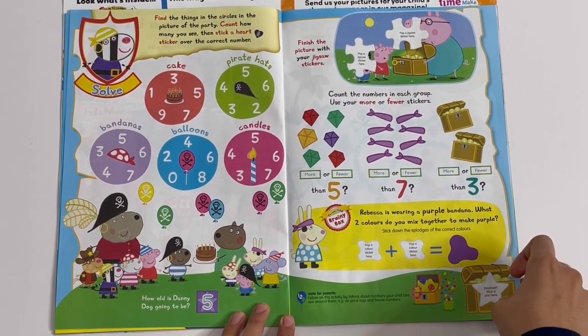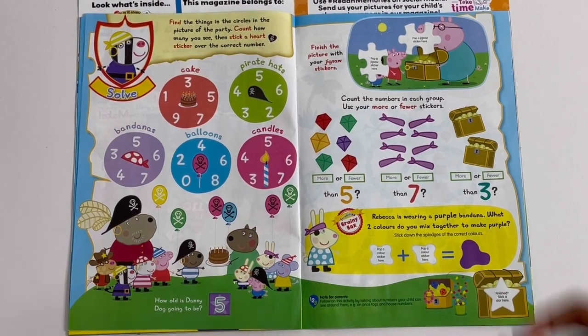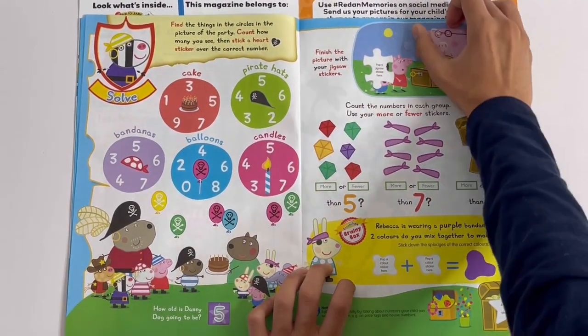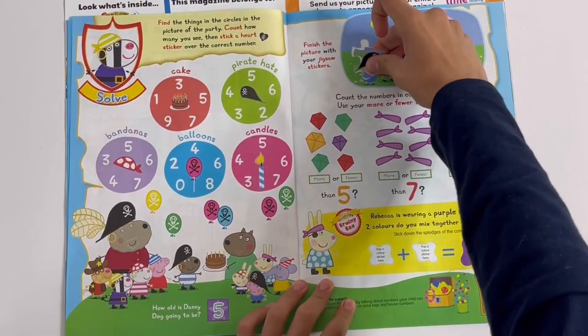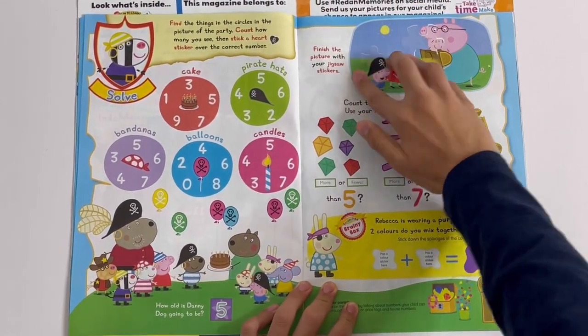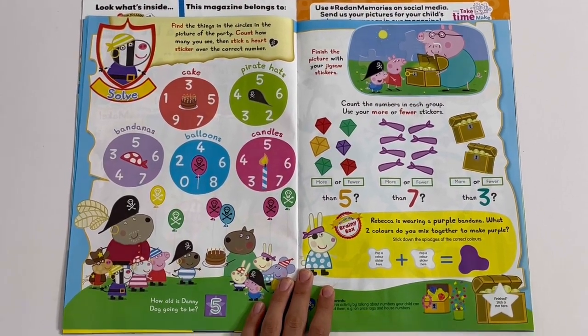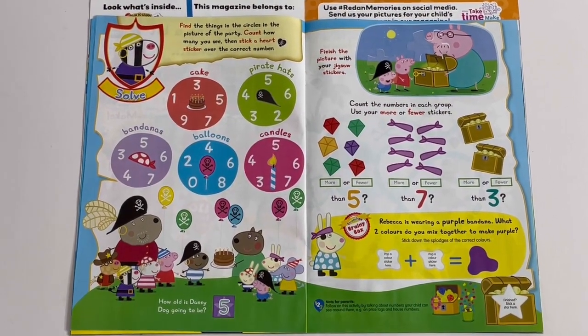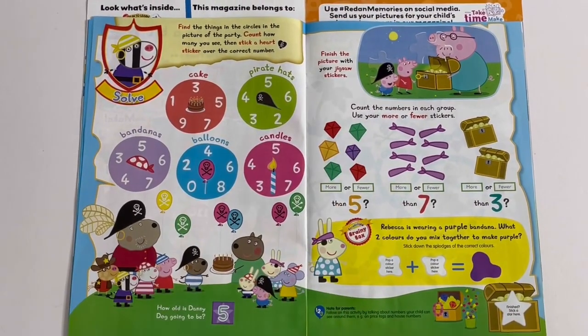Finish the picture with your jigsaw stickers. So it's two, just like the blippy one. Count the numbers in each group. Use your more or fewer stickers. So let's count the diamonds first. Got one, two, three, four, five, six diamonds.